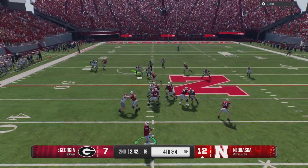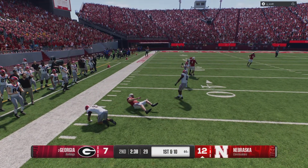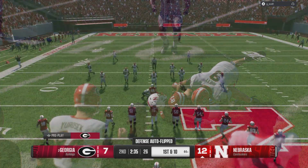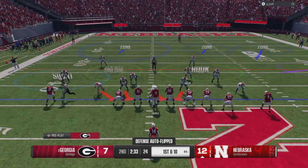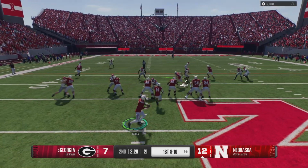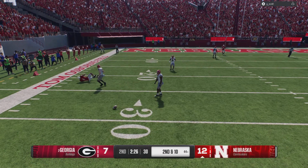He'll try to throw and pick up the first down. He's got it, and they convert. Nice pitch and catch there, and they'll have enough for the first down. That tells you a lot about their confidence in this quarterback. Fourth down early in the game on your own end, and you go for it, but when you make decisions and throws like that, it's easy to see why.